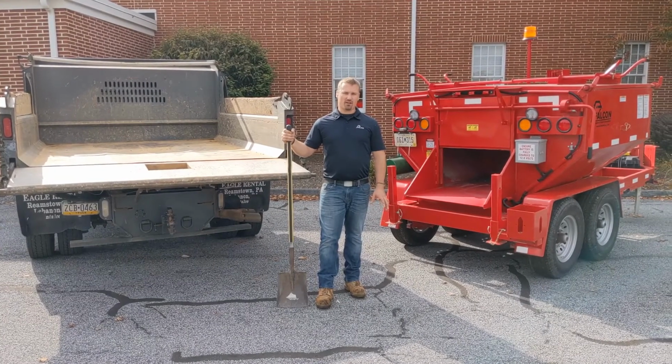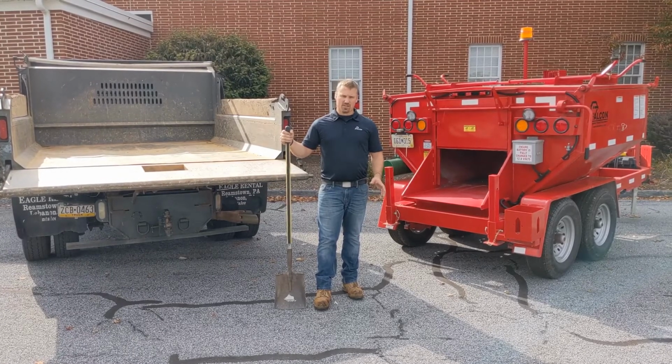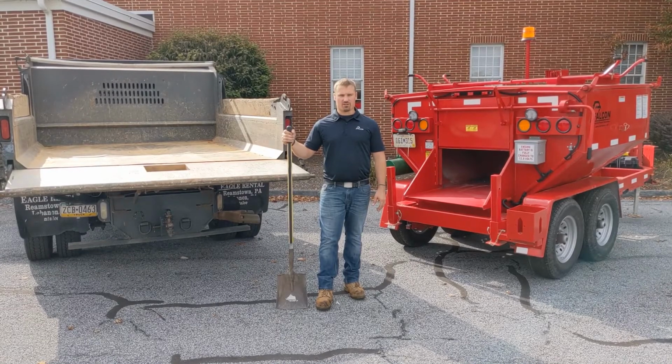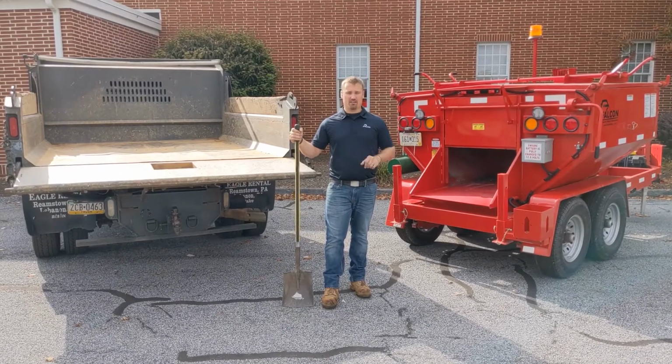Today, I want to go over why a Falcon Hot Box makes perfect sense for you and your patching operations. Many organizations responsible for pothole patching are not currently using a hot box in their operations. We're here today to explain why a hot box makes sense both operationally and financially.